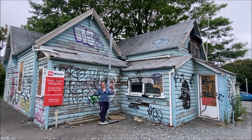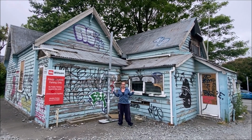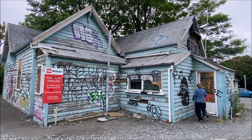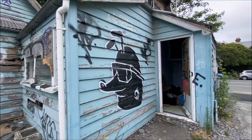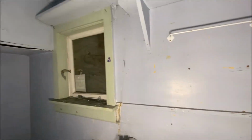Awesome abandoned building, and I've not actually been in here before. So yeah, we're gonna do a full explore, and luckily for us, someone has already found us the perfect way in. So let's do this. All right, guys, so let's go in and check this awesome spot out. Got my handy torch. There's a little window there.